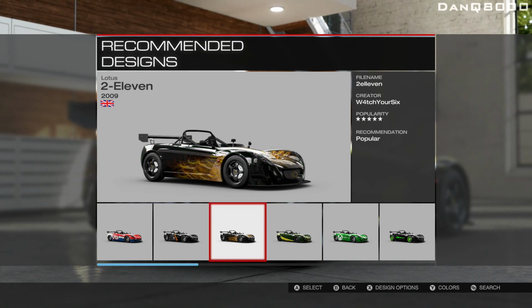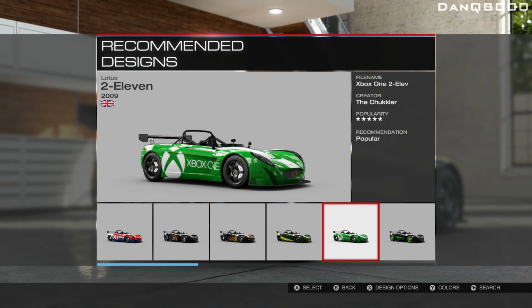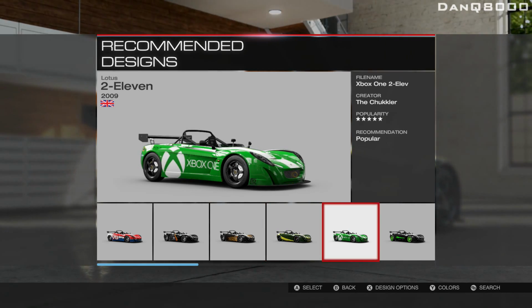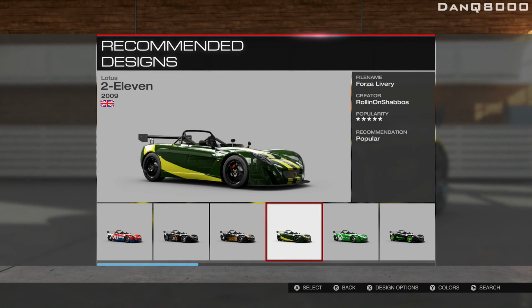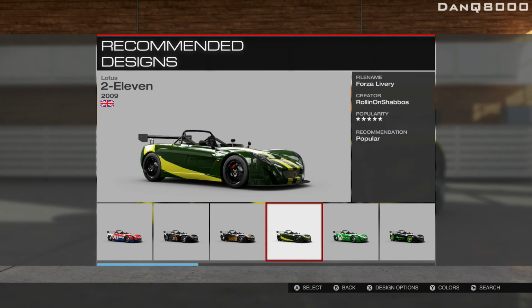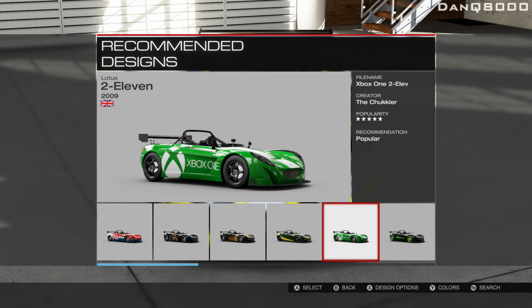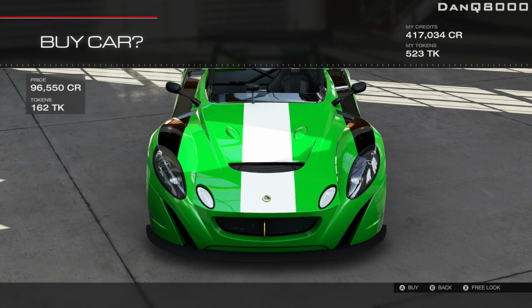Yellow, should we go like a B? Or should we go with the Xbox One green? They're almost identical in every way. This calls to me a little more. You know what? I'm going to do the Xbox One color car.